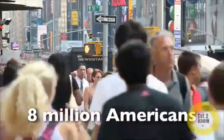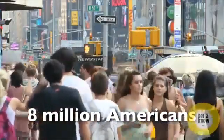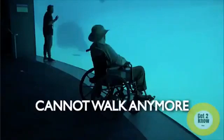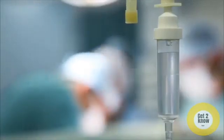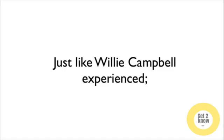That's 8 million Americans walking around right now without a clue that their body's metabolism has turned against them, pummeling their sensitive nerves and organs year after year, until, in many cases, they literally cannot walk anymore, when their out-of-control blood sugar has destroyed their limbs. So the only solution left is for their doctors to slip out a bone saw and slice off a foot, just like Willie Campbell experienced.